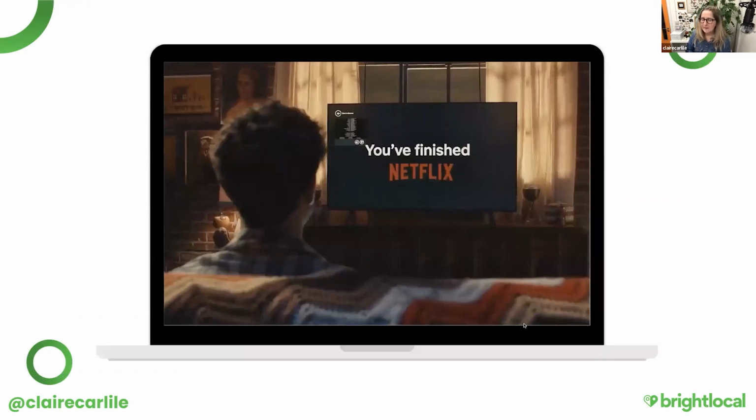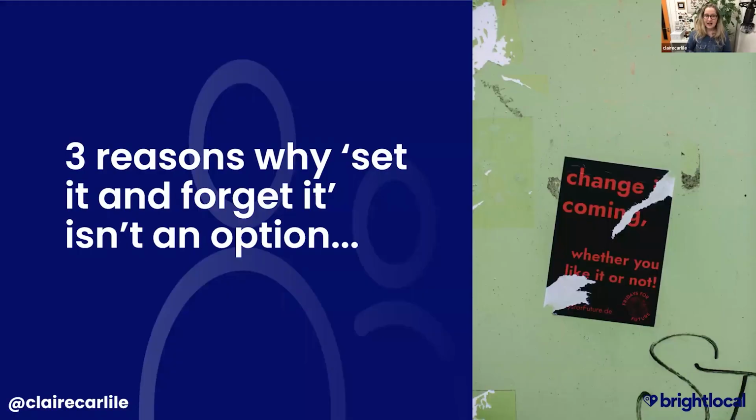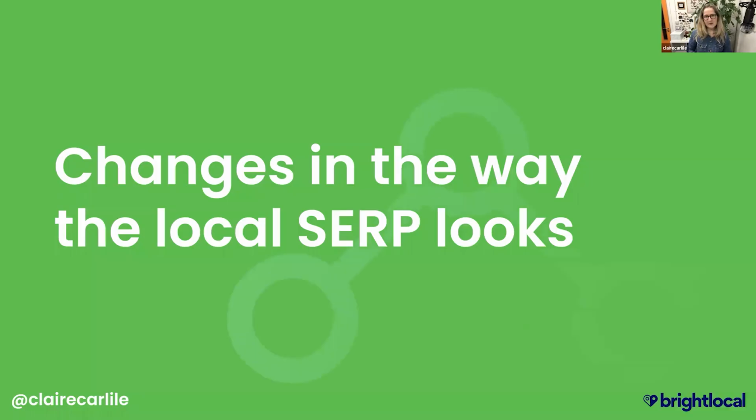Okay, so a little bit like Netflix, you never really finish working on your Google business profile. So we need to go ahead and monitor it for a number of different reasons as we go along, within a time frame that can sometimes even be daily. I think there's lots of reasons why we need to keep an eye on our business profiles, but three of the main reasons are something that we're very used to seeing, which is changes in the way that the actual SERP looks. And when I say that, I mean looking at mobile devices, at desktop devices, and thinking about how your information is pulled into the actual result that someone might get when they're searching for a product or service that your business offers.